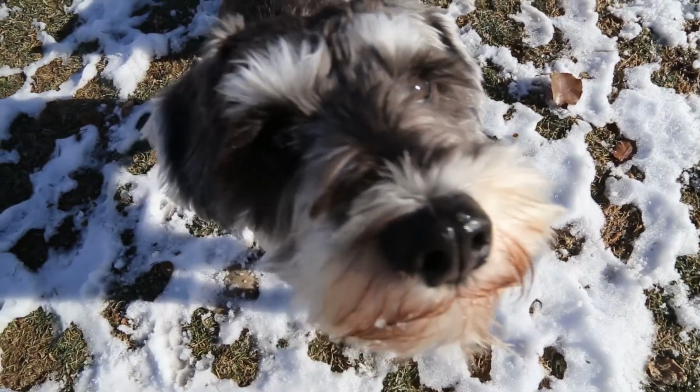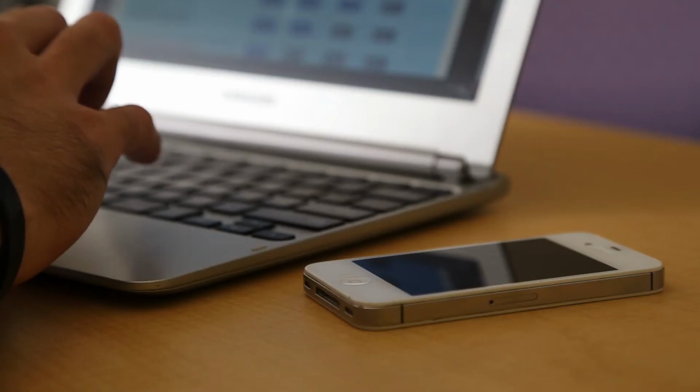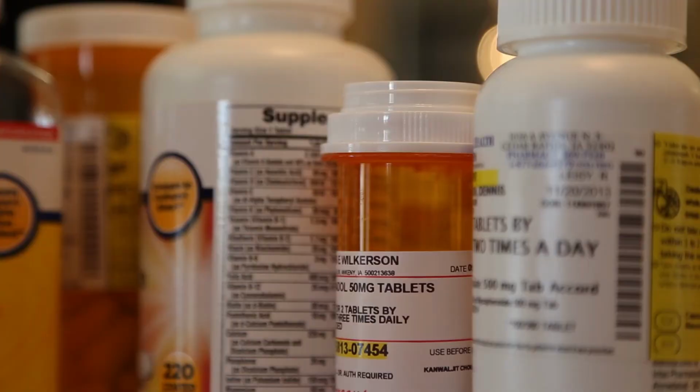He was out in the yard playing with his dogs when suddenly back pain set in. I was in excruciating pain. I had to go to the emergency room. When Dennis arrived, the nurse wanted to know what medications he was taking. He takes 14 different medications. Knowing all 14 medications and how to pronounce them and everything can be very difficult.